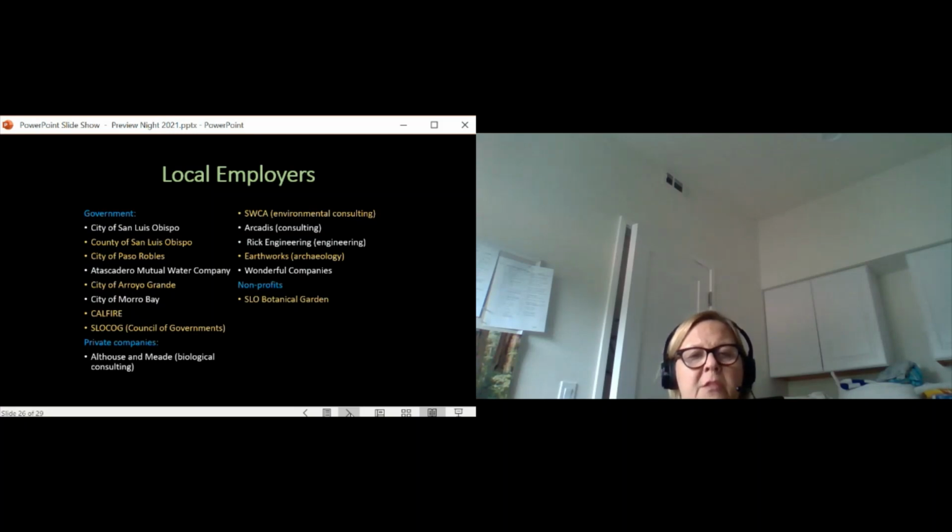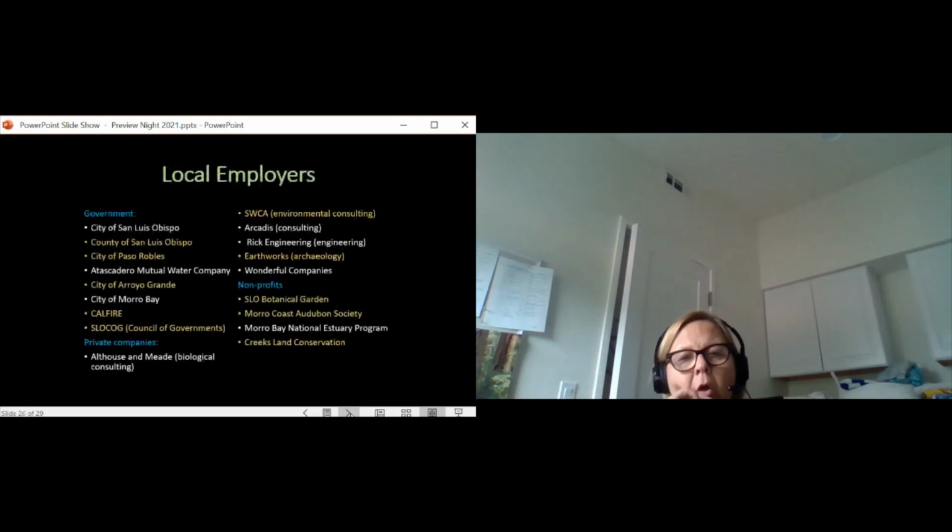Nonprofits such as the San Luis Obispo Botanical Garden, the Morro Coast Audubon Society, the Morro Bay National Estuary Program, Creeklands Conservation. They all use GIS, and those highlighted in yellow are working with us to provide internships for our students. So the GIS certificate program provides a really exciting opportunity to not only be job ready within a year, but also to have real work experience as part of your resume.